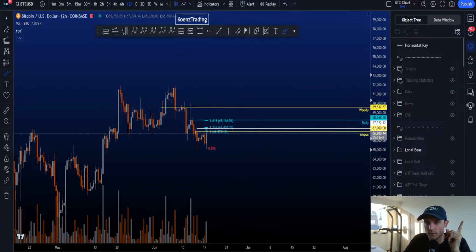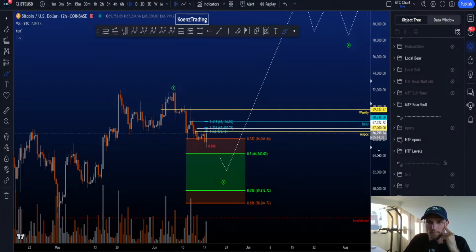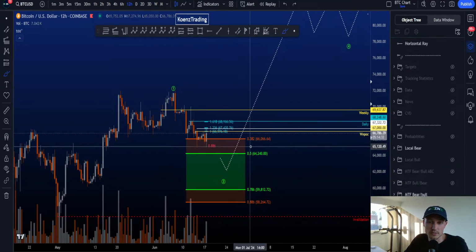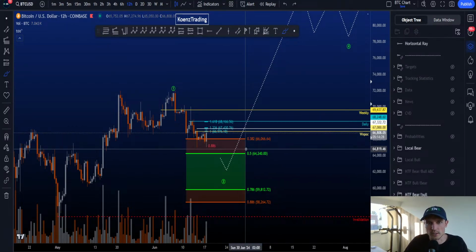So in the bullish scenario, one second here. Where is it? This one. So we have our 1, you then look for a wave 2. Now the common target for 2 is the 0.786. We didn't touch it, but your minimum target is the 0.382. It is uncommon, but it is a target nonetheless.